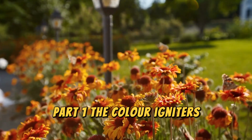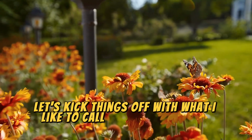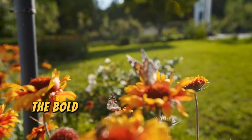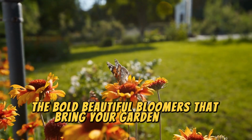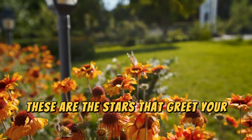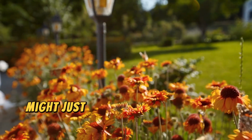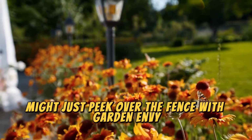The Color Igniters. Let's kick things off with what I like to call the color igniters. The bold, beautiful bloomers that bring your garden to life, even when you've done very little. These are the stars that greet your guests before you even say hello, and they're the reason your neighbors might just peek over the fence with garden envy.